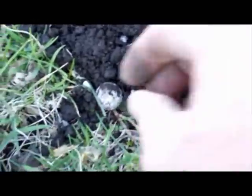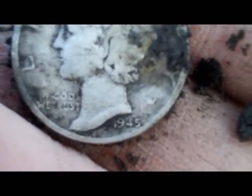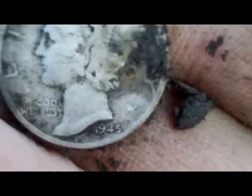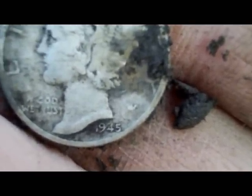And I just had a 1347 at 6 inches, so I knew that was going to be a good signal, and I dug down, and I've got a silver, and it's a Mercury dime. And this is going to be silver number 7 for the year. What is that, a 1945? All right, well, I love it when you find something good right off the bat. Okay, on to the next.